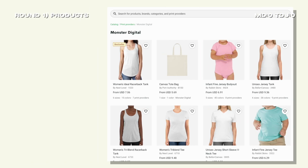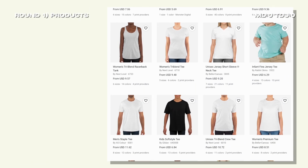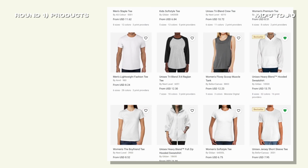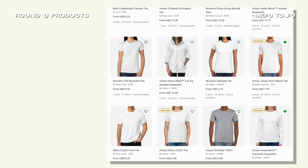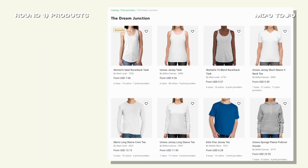Monster Digital offer mainly clothing, the only exception being the tote bag. They offer multiple t-shirt models, tank tops, sweatshirts and hoodies. They even carry some baby and kids clothing, offering 24 items in total. In comparison to the Dream Junction, they actually have quite similar product offerings.